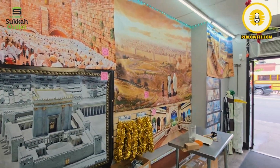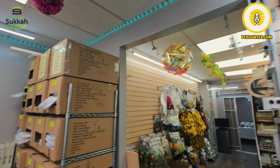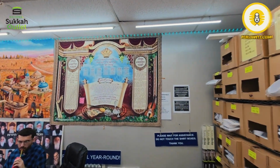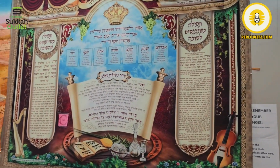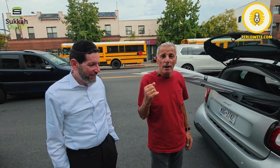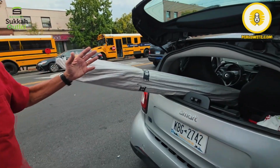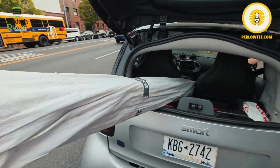The sukkah decorations that you have over here. Every type of sukkah decoration you can think of. Beautiful decorations, nice, big. Wow, vinyl, beautiful. Repeating customer: I've been coming here for years, and look, right in the back of my smart car goes 8-foot schach.